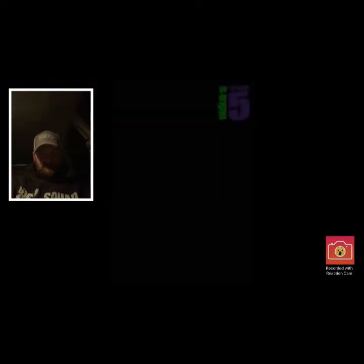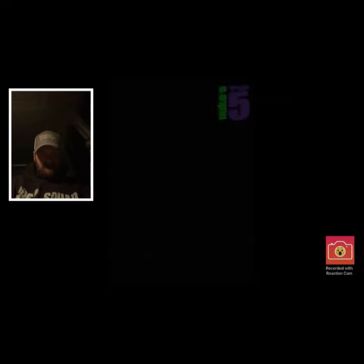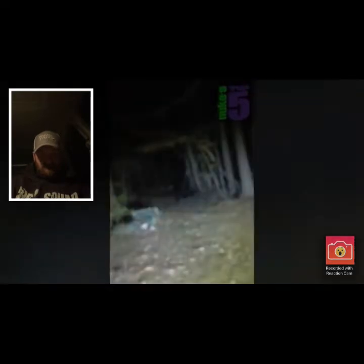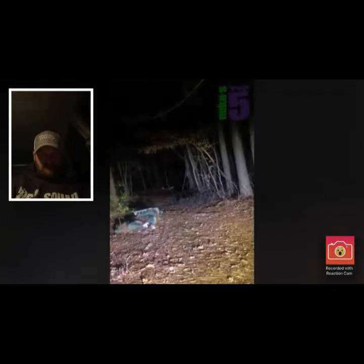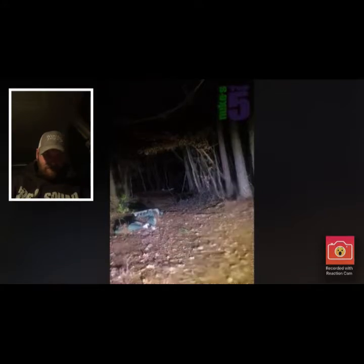Okay, these are the stock reverse lights. Literally can't see anything. And these are the ones I just installed. Look how friggin' bright that is. This is amazing. Yeah, so these are not just for looks.